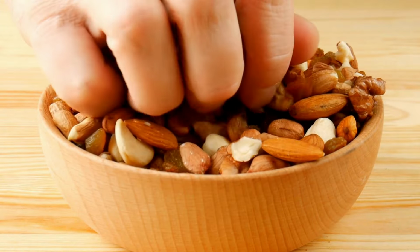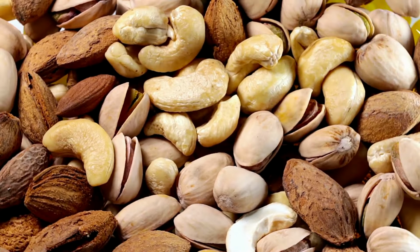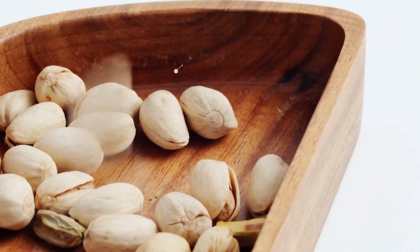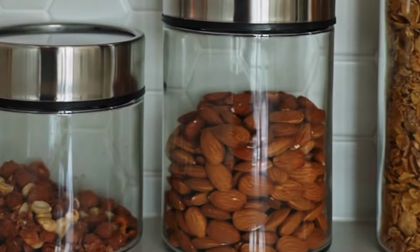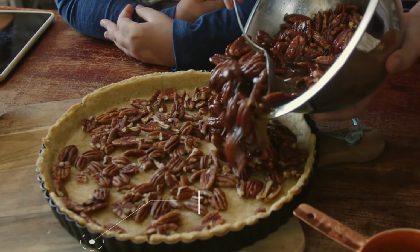So what about the other components? All nuts and seeds also contain nutrients needed to build molecules like DAO and to otherwise keep the body running. They're generally good for you, so the most important thing is to reintroduce them slowly. Start with higher fat nuts that will be lowest in all biogenic amines like macadamias, pistachios, and pecans.